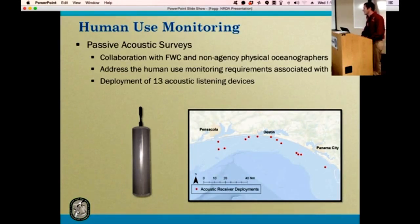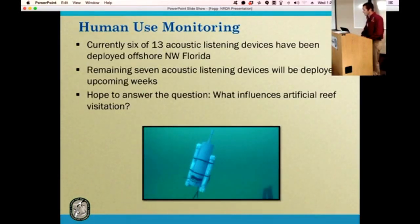Currently, 6 of these 13 acoustic data loggers have been deployed on the Panhandle just a few weeks ago. The remaining 7 acoustic data loggers will be deployed in the upcoming weeks, weather and schedule dependent. And the big question that we hope to answer, in addition to satisfying the NRDA human use requirements, is what is really influencing artificial reef visitation. There's a whole bunch of other questions that fall underneath this, and I'm happy to talk to you about that after this talk.